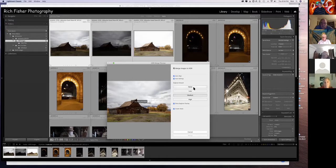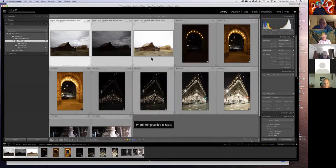Building a preview. There's no ghosting there, so I hit none. And then I hit merge, and it will merge them into an HDR. It will not be a grunge HDR. It'll be pretty much a neutral rendering using HDR to create it. You can see in this bar up here, it's showing the process by which it's creating it. It takes a little bit of time. I mean, this is a 10-year-old computer here, or maybe an 8-year-old computer.